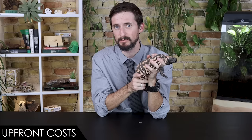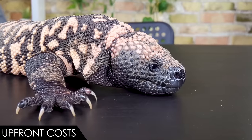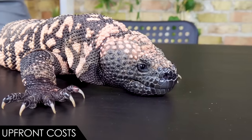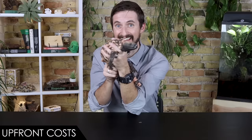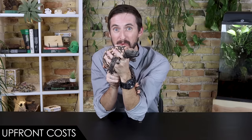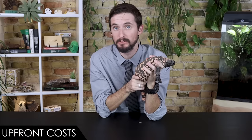When it comes to upfront costs, we give the Gila monster a score of 2 out of 5. The lizard itself is relatively expensive, even compared to blue tongue skinks, which are fairly expensive. That said, and I say this fully acknowledging how cool blue tongue skinks are, this is way cooler than a blue tongue. I know. The other expenses will be pretty much the same thing that a blue tongue is going to need.